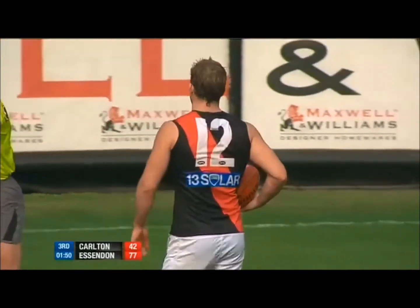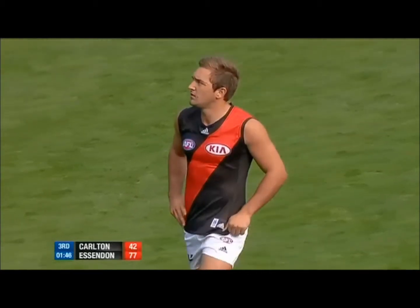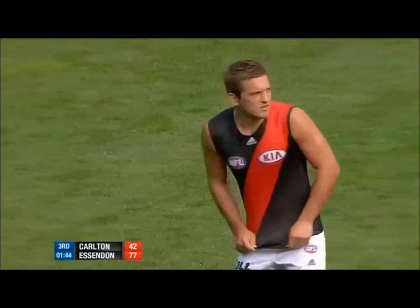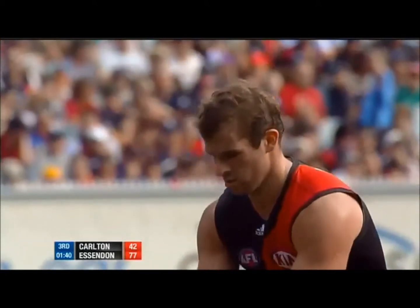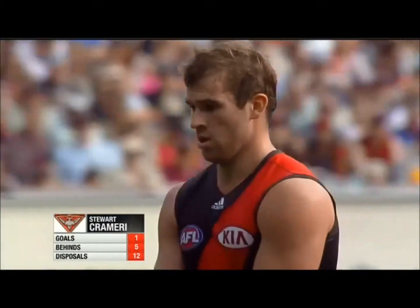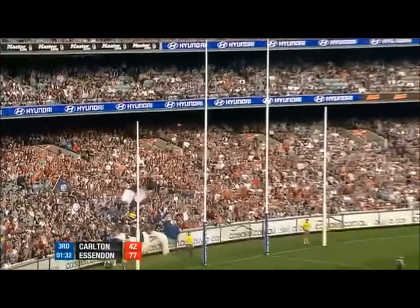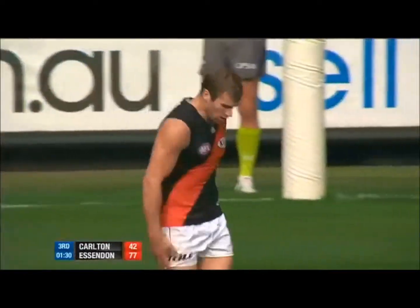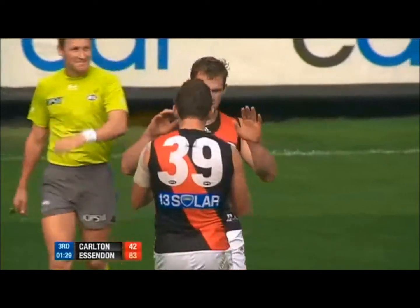Great response there by Crameri. You can see he's thinking it through. I've played on before. I'm 10 metres out. Shouldn't miss from here. Well, he's 1 goal 5 for the afternoon. He was 0 goal 5 in round 1 against the Kangaroos. He's probably not as confident as he's ever been. He chips, he goals. It's suddenly the Bombers by 41 points at the MCG.